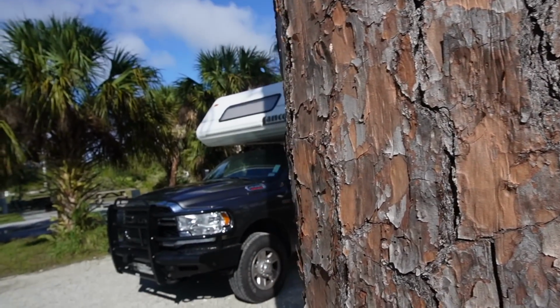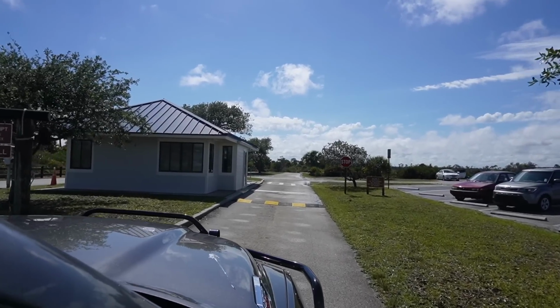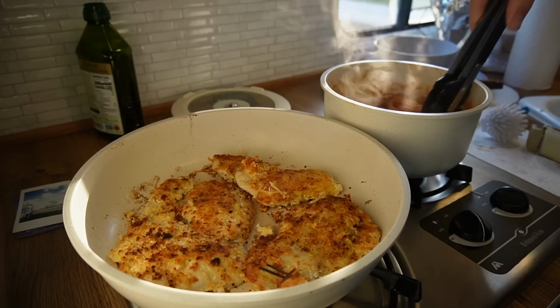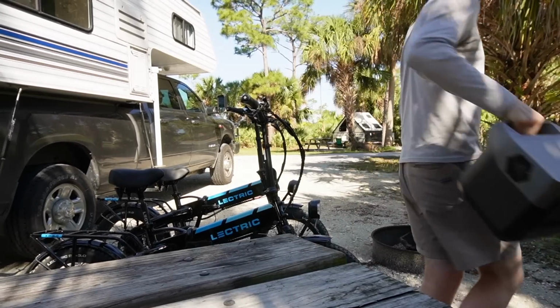As we continue working our way down the state of Florida, our final stop is Dickinson State Park outside of Jupiter. We're finally greeted with some beautiful weather, so join us as we explore the park, cook a great meal, and put our final thoughts on our new battery station.